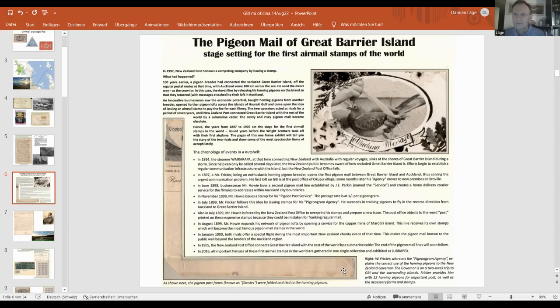My second question is: is it known how many pigeons were used overall for this service? There is not an exact number. However, there are lists, and each pigeon had a name, so it was quite clear which were sent and how many there were. The total is a couple of dozen different pigeons for some 5,000 messages.